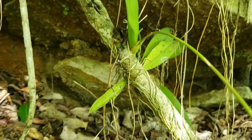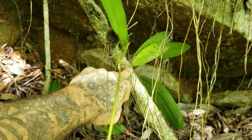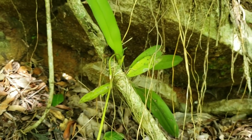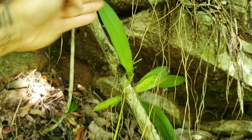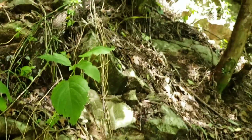But you can see this guy, however many years ago, a tiny little dusty seed landed on this microscopic seed, and then germinated, and then of course you get a plant. Who knows how old this is? Decade or two, who knows? Maybe less. Things grow fast as hell here.